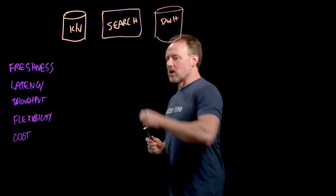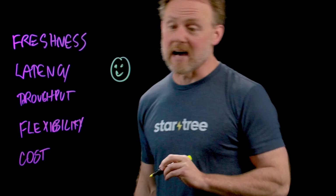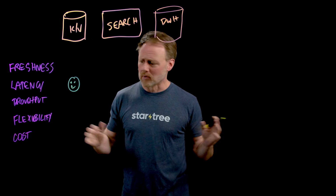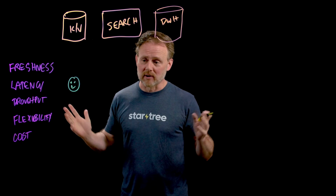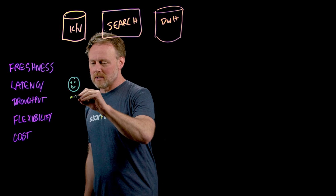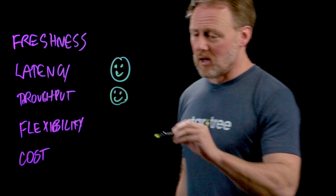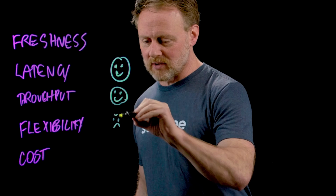We've got our key value store. First of all, we're going to have a definite happy face when it comes to latency. That's why these things exist. They scale. There've been commonplace key value store technologies for a decade and a half that have just been open source options, all kinds of things, and they're fast. They're big and they're fast. So latency and throughput, number of queries you're going to be able to hit there, key value stores are going to do just fine.